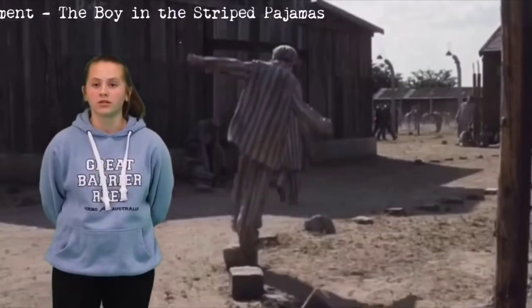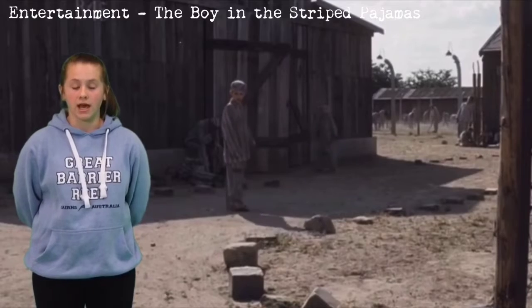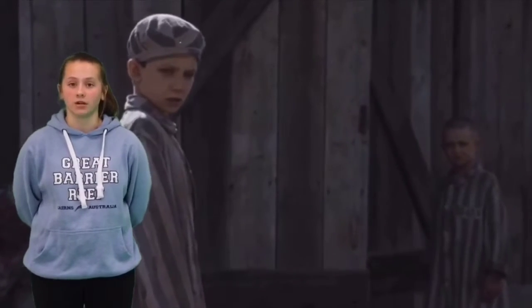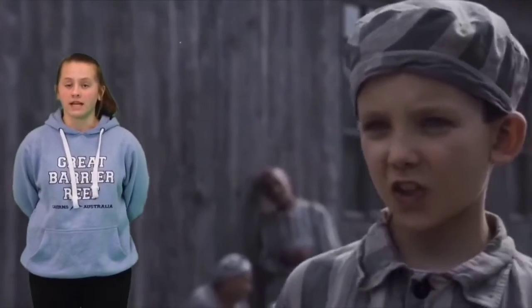The movie The Boy in the Striped Pajamas is a historical fiction movie based during the time of the Holocaust, and it is told through the eyes of an 8-year-old boy. The movie is a symbol of a period in time in human history that affected everyone in the world.